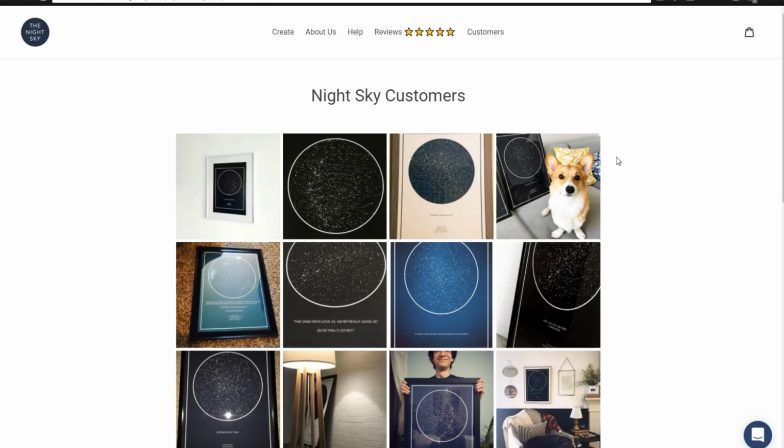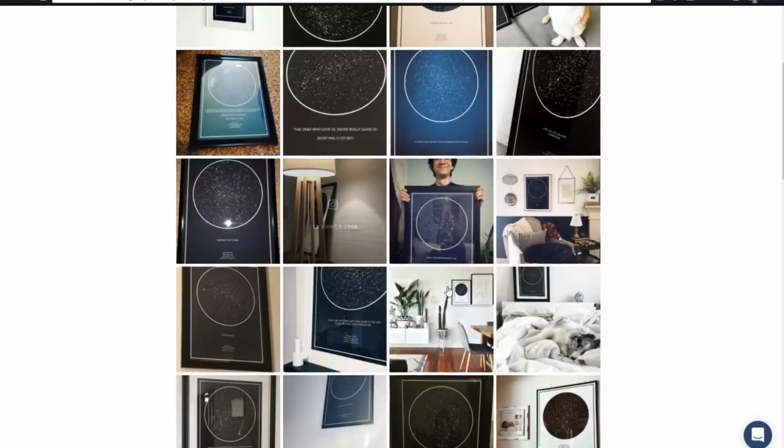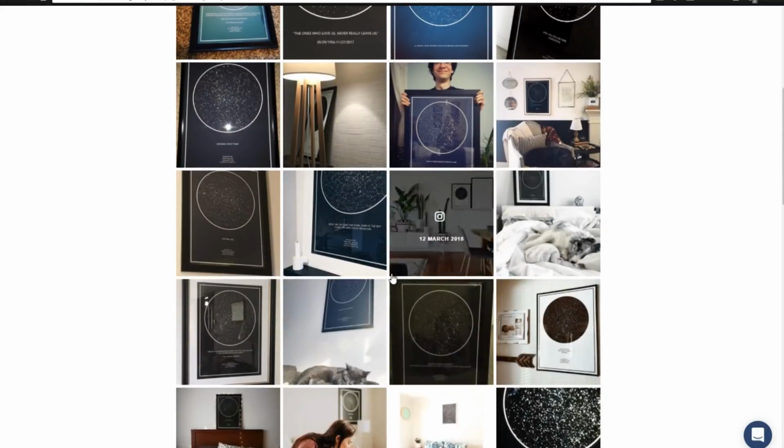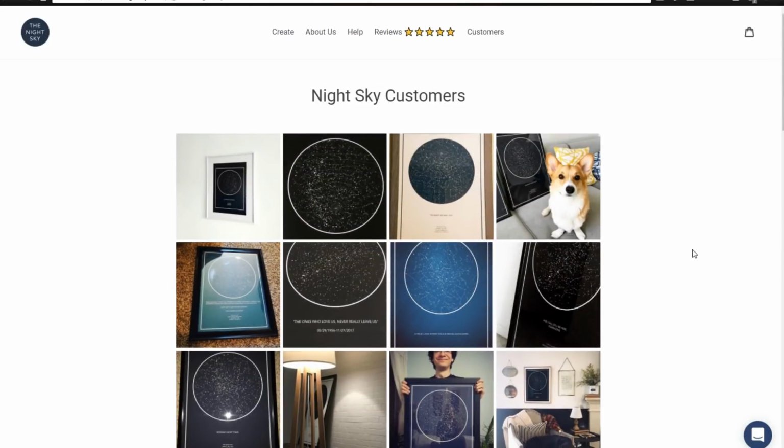Like customer testimonials, all right? That's proving, oh wow, this product is actually nice. Wow, this is a cute dog. The product looks good. This dude's holding it up. All these different pictures of it show that it works and it does what it's supposed to, okay? It's supposed to look nice. It's a nice little cool decoration. That's what people are after. And these are just straight from Instagram as well.